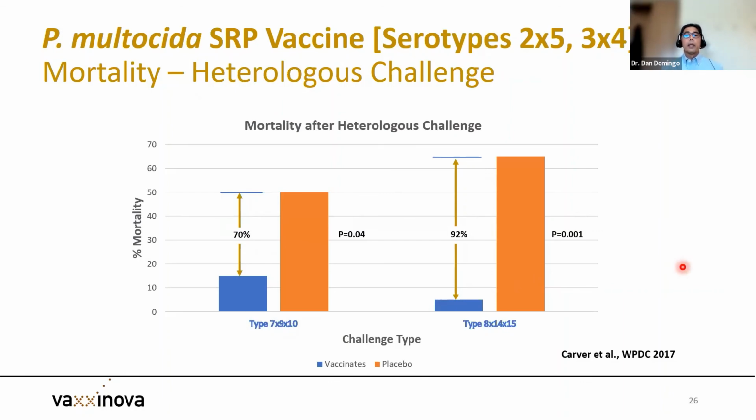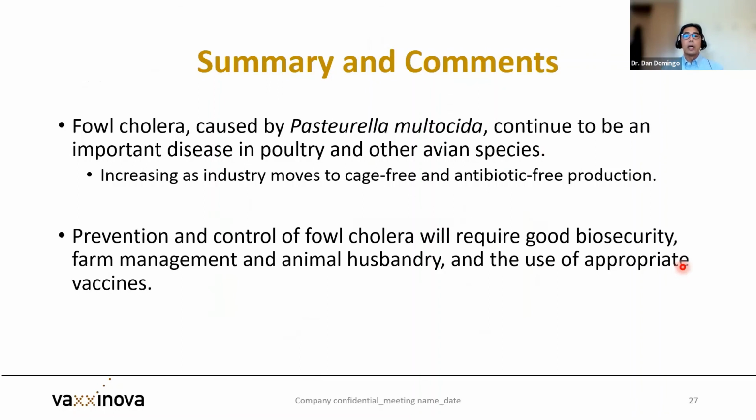So these new vaccines are there and are being developed, but right now we have the live and inactivated vaccines. Fowl cholera, in summary, will still be there. It will continue to be an important disease in poultry and other avian species, especially as we move to cage-free and antibiotic-free birds. Pasteurella infection will continue to be out there. And prevention and control of fowl cholera, as I mentioned, will require not only good biosecurity, farm management, and husbandry, but also the use of appropriate vaccines.